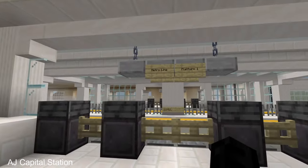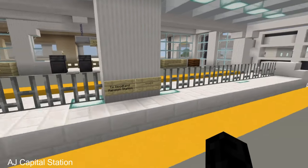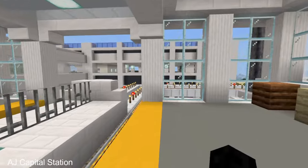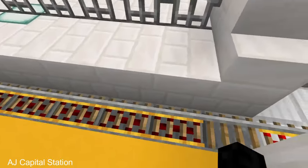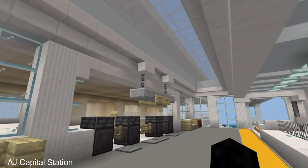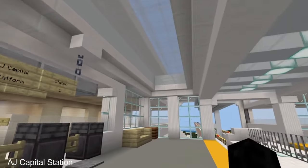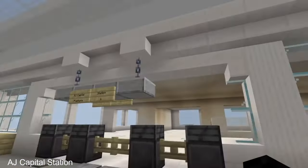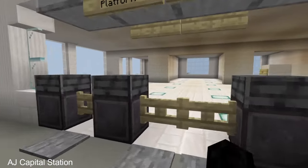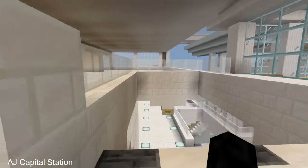So we come up here, so this is how you get to the other platform. You'll notice the fare gates are at the platform entrances directly, so that way people don't have to pay a transit fee if they just want to come here for the mall itself. If they want to come here for the restaurants and the shops and not take the metro line, they can still do so and they don't have to pay the transit fee. That's why we put the gates right at the entrance of the platforms.